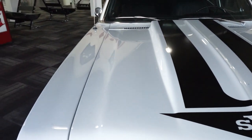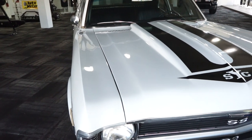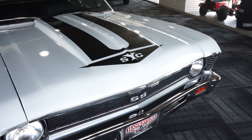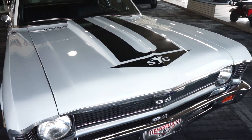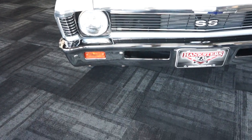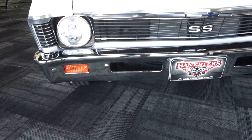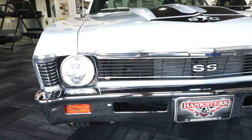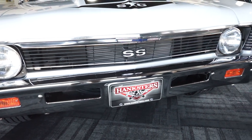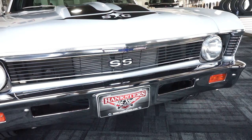Hood itself, tops of the fenders, real nice shape, real nice paint on the car, no blistering, no cracking, no fading. Definitely a nice paint job all the way around. SS style car, that's what we're going to go with because there's no way to fully prove a Nova SS one way or another without a build sheet. The front bumper on the car looks to be new. Chrome's real nice. Nothing's pitted, nothing's flaking, no rust around the bumper bolts.